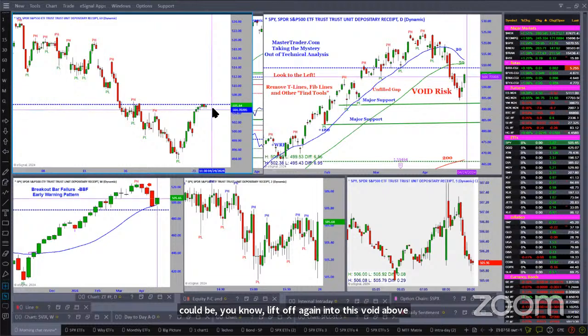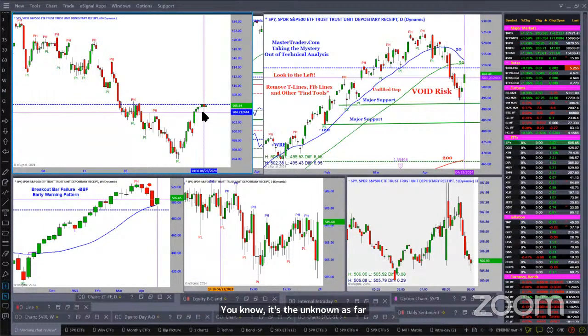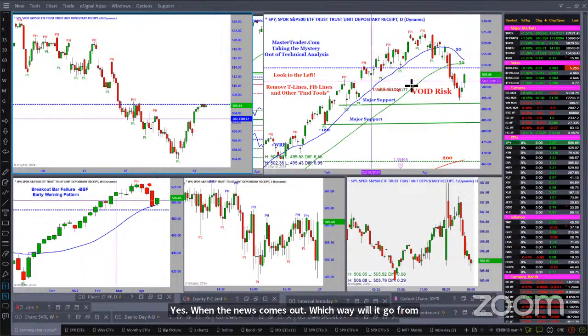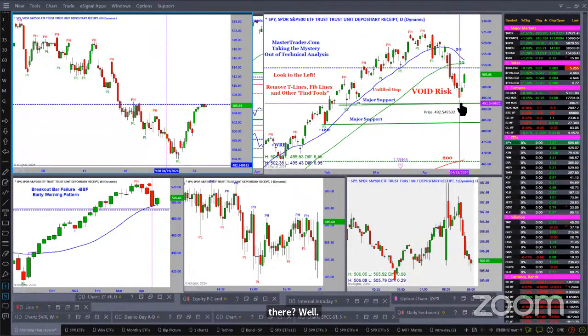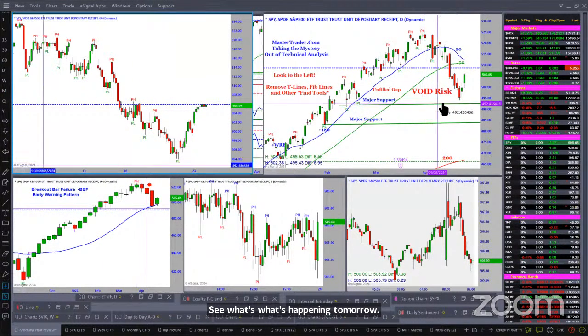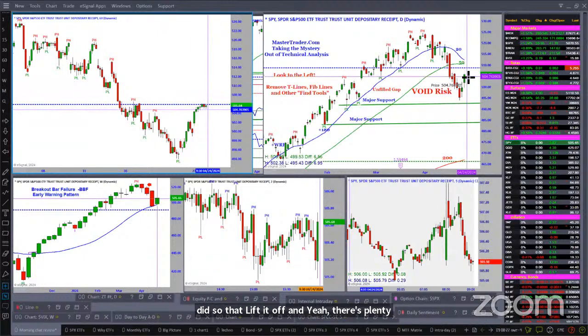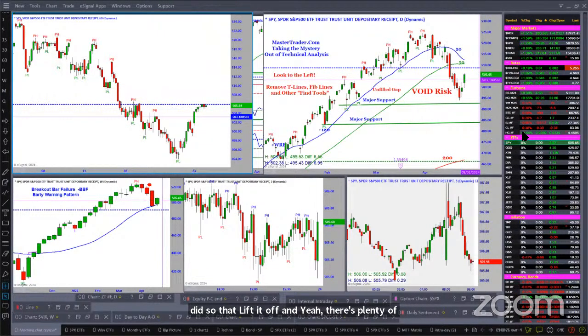Today it's the unknown as far as, is it most likely to consolidate that gain? Yes. When the news comes out, which way will it go from there? We'll see what's happening tomorrow. This did not get down to that major support level. The Qs did, so that lifted off. And there's plenty of overhead resistance up above. We'll see how it plays out.